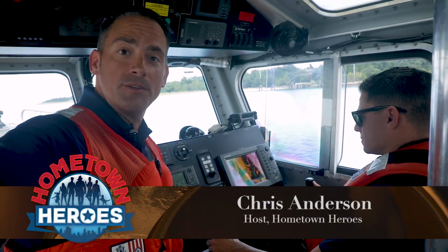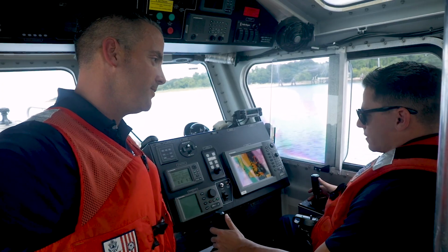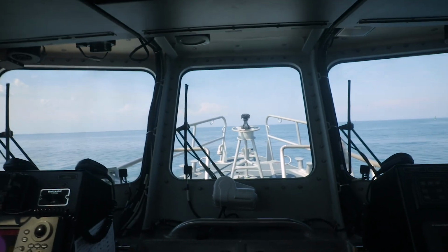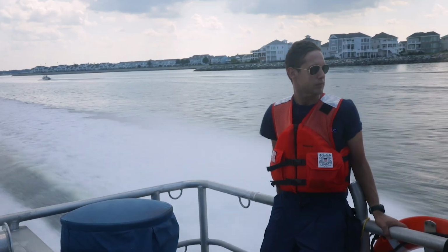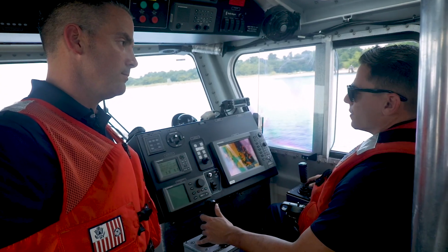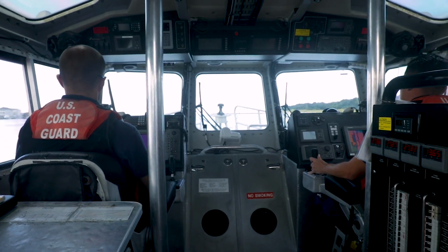So I'm here with BM3 Fresnetta, and what are we doing here? We are en route right now to Chesapeake Bay from our station over here in Little Creek. And what is a typical day like here at Little Creek Coast Guard Station? So a typical day primarily consists of, we wake up every day, our reveille's at 6:30, we eat breakfast, and then we go about whatever tasks we have for the day.